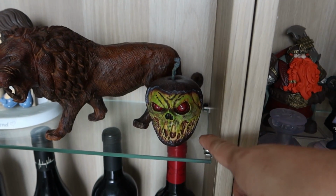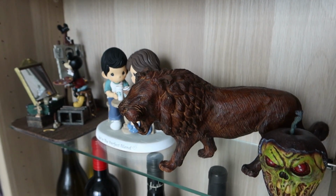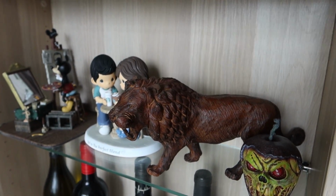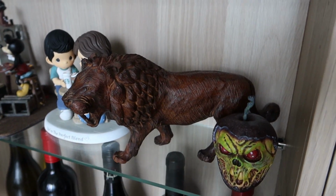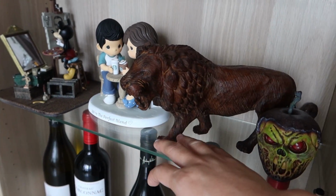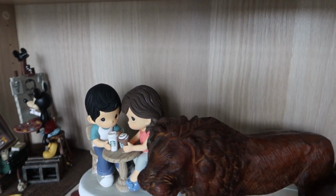Then this is from Sideshow, the Apple. This is from Africa. I got this. This is one of a kind, I guess. There were other lions looking like this one, but this is carved from wood. It's unique, so it actually came damaged when I went back home here in Singapore. But either way, I fixed it with wood glue and everything, and it's pretty awesome. I always love to get some souvenirs from everywhere I go.